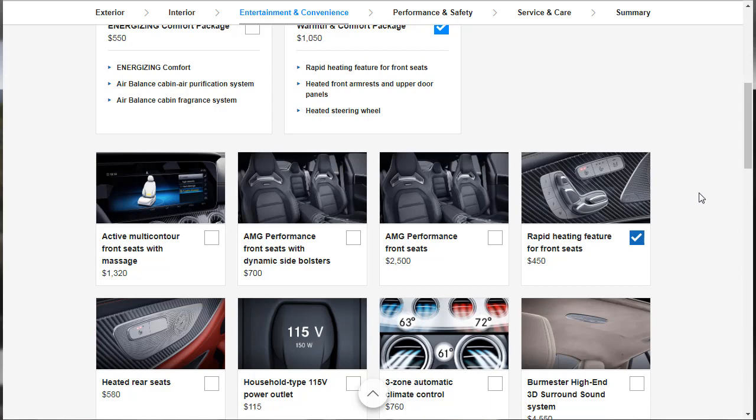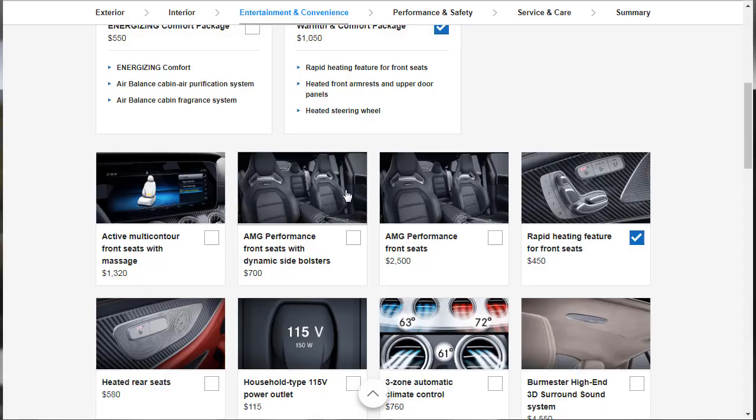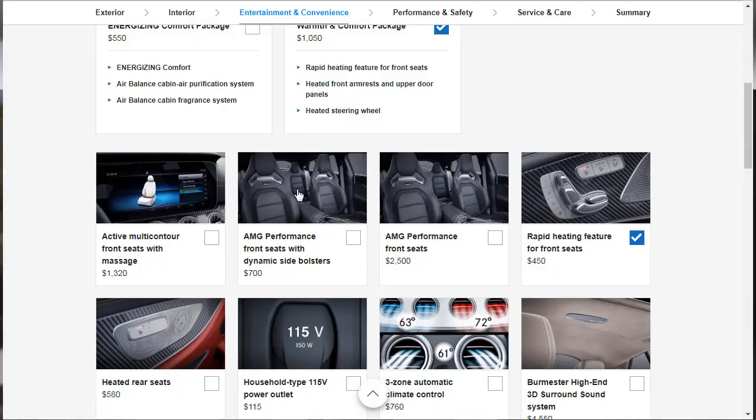I do like those AMG Performance seats. Now, here they show the AMG Performance front seats with dynamic side bolsters. Right, they're $700. And then what's the AMG Performance front seats? What's the difference? I really don't understand. So, active side bolsters can automatically increase the lateral support of the AMG Performance front seats in cornering maneuvers. So, maybe this just adds to the standard seat.